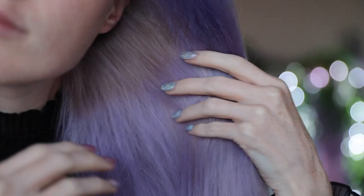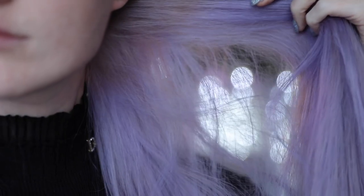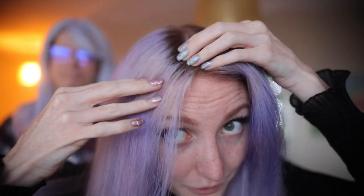I'm happy. As Sam was saying, I may need to fire my useless hairdresser because it is a little bit patchy. Mostly when you pull it apart like this, you start to notice bits that are a lot lighter and bits that are a bit darker, and then there's bits like just here, for example, where the color did not take, I don't think, at all, just here.